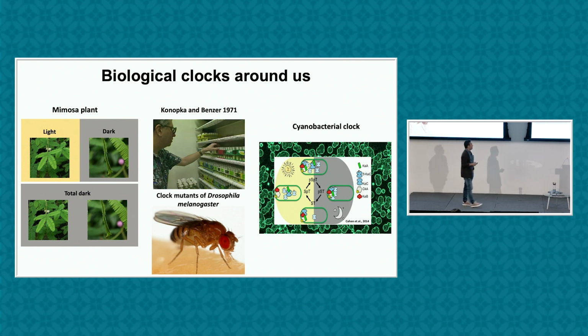Like you see in mimosa plants, right? You put them in the light and dark, they open in the day, close at night. And what is interesting, and this is why it's circadian, you put them in a box, remove the light, they will still go through this behavior, right? So this is a key point about the circadian system. It prepares your body for the next phase in a 24-hour cycle.